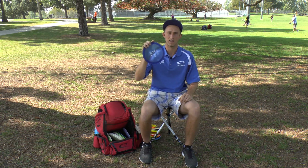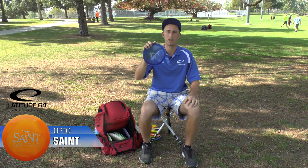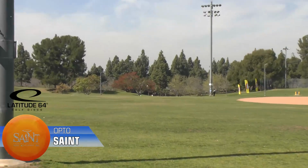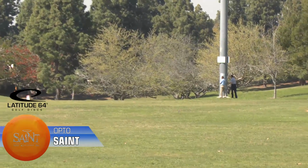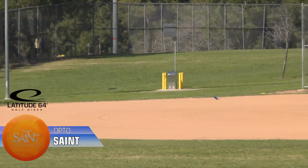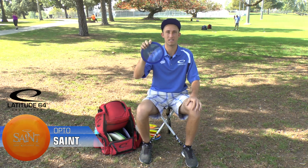Next roller disc is the Optoline Saint. It's pretty stable as far as rollers go for me. It's probably my late flip roller. It goes straight for a long ways. I can hold a straight line for about 400 or 500 feet with the roller. So this is my most stable roller. Probably the longest rollers I've ever thrown have been with this Saint. So this is my longest, straightest roller I have. It's not going to curl left or right too much either way. It's just going to hold straight. That's why I like it. So for long rollers, I like the Optoline Saint.